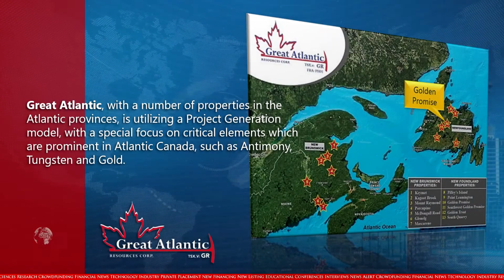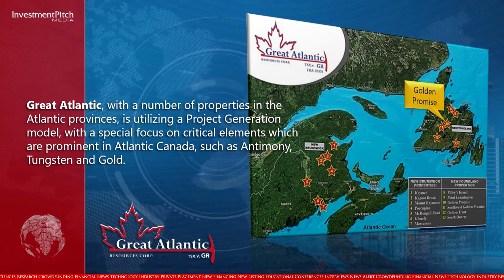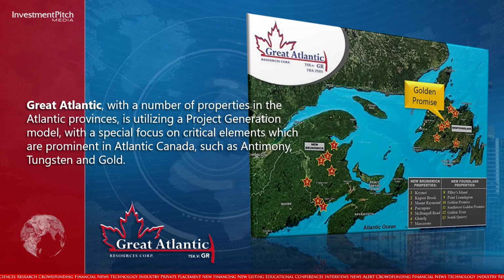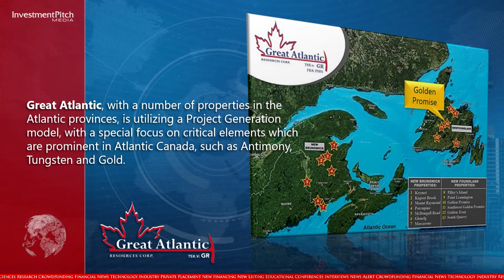Great Atlantic, with a number of properties in the Atlantic provinces, is utilizing a project generation model with a special focus on critical elements which are prominent in Atlantic Canada, such as antimony, tungsten, and gold. The shares are trading at 48 cents.